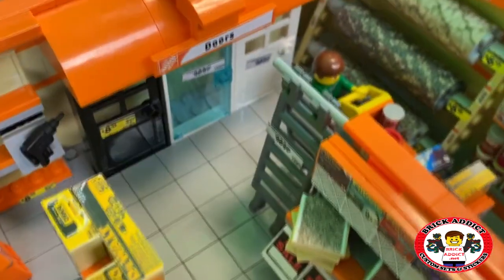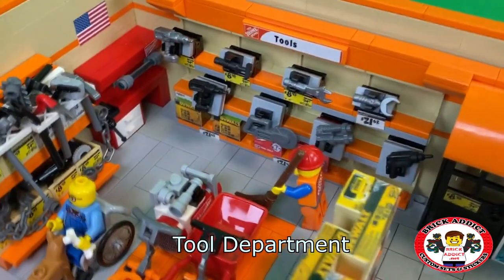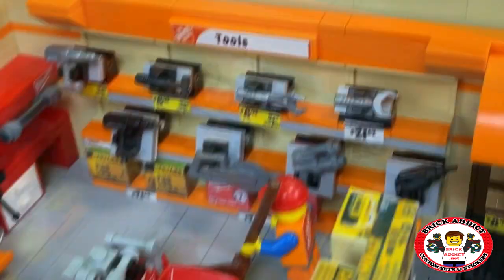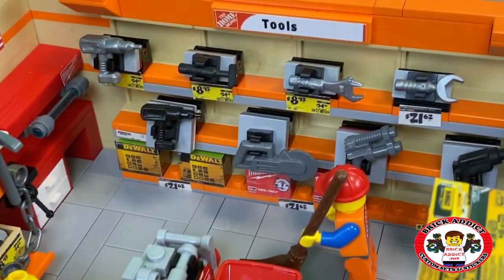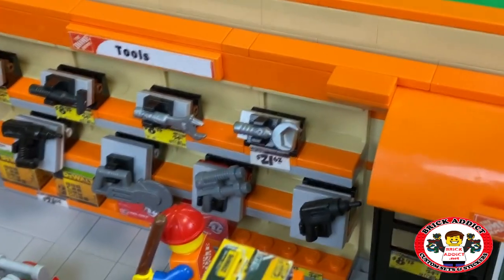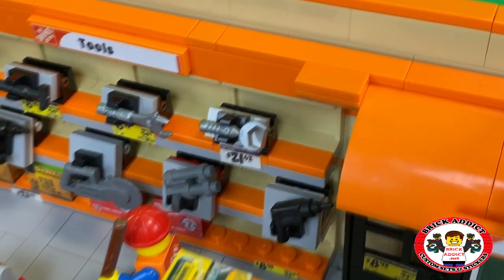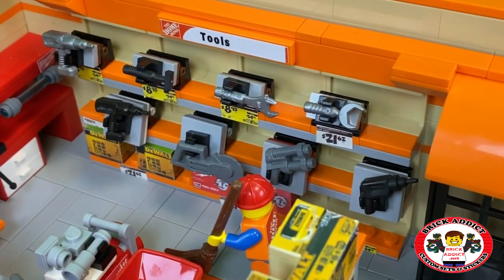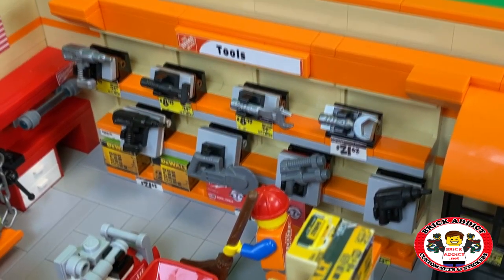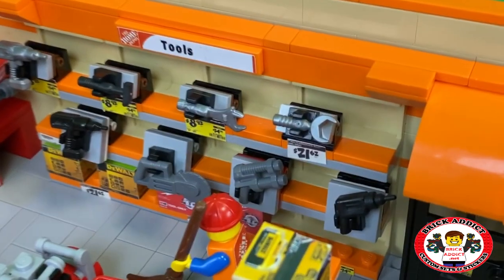And of course, a ladder. One little lonely ladder. And tools. It is tool heaven. Decent prices. So you've got some box tools there on the bottom, DeWalt and Milwaukee. And then a little bit of everything. Looks like maybe a pressure washer head on that row down, a drill, a Sawzall perhaps with a circular cutter, a couple more drills, a hammer, a wrench, and a crescent.